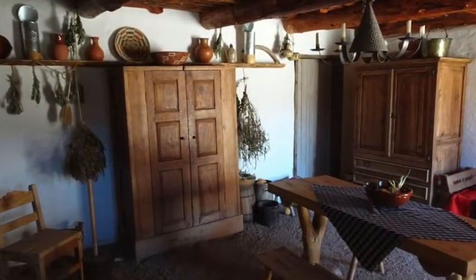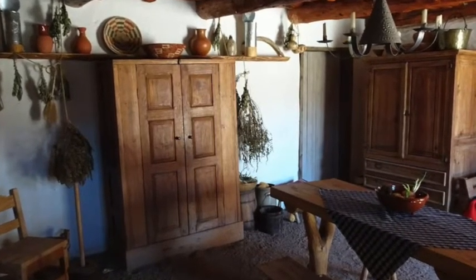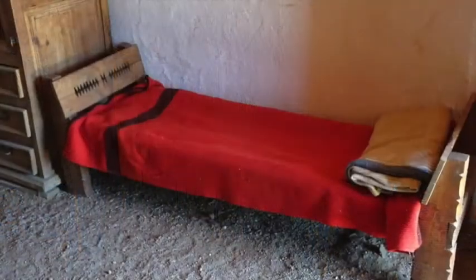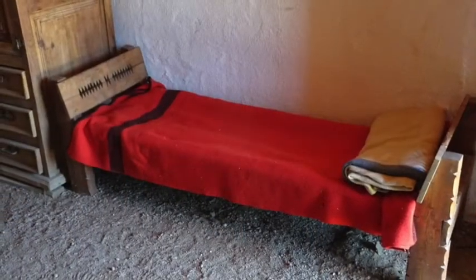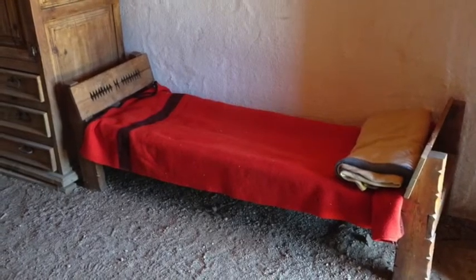You see a small bed for the cook to sleep on. The only women at these trade forts were Native American or the wives of Mexican men from Santa Fe and Taos. Like Charlotte at Bent's Fort, perhaps there was a woman who ran the kitchen at this fort.